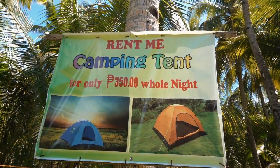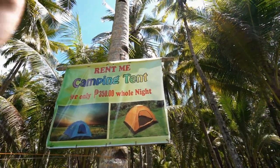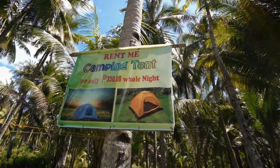Check it out. You can go camping here. You can get a tent for 350 pesos. For not just half the night, but the whole night.